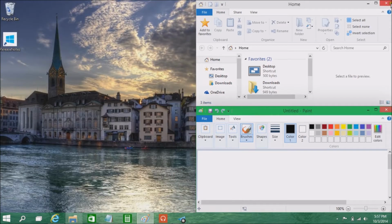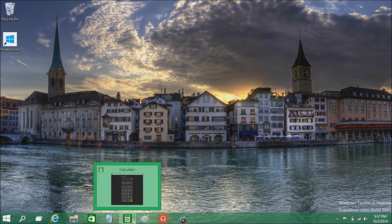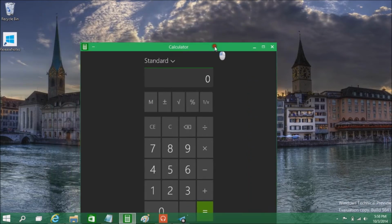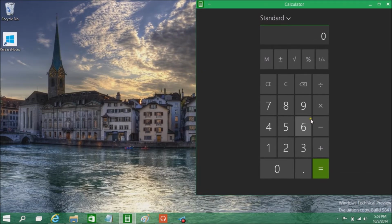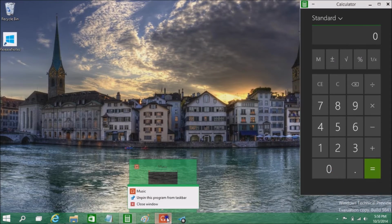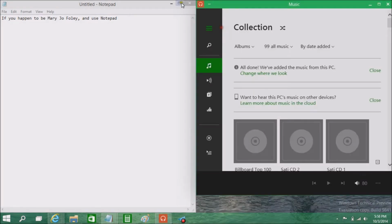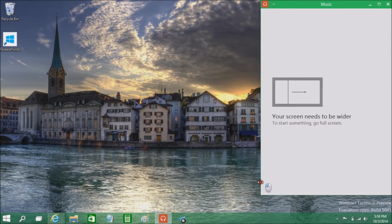So the one limitation that I alluded to before, which makes sense when I think about it, it's just unfortunate, and it's just going to be reality until new APIs get released, is that Metro apps will not be able to effectively quarter snap. This is the most amount of snapping you can do. In fact, you can move this down, and it looks like this one's behaving as far as that kind of stuff is considered. But say if we try to quarter snap this, let's just close this real quick just to get out of the way, and you bring it forward a little bit, you see that your screen needs to be wider.